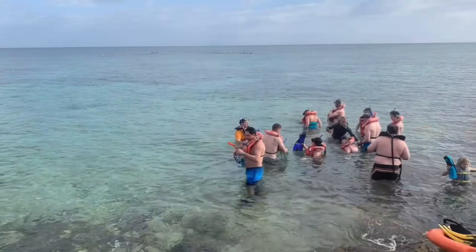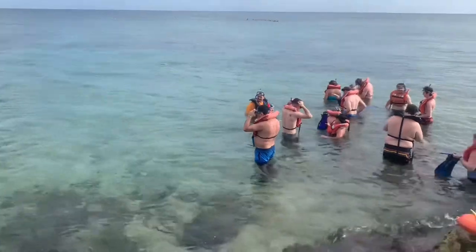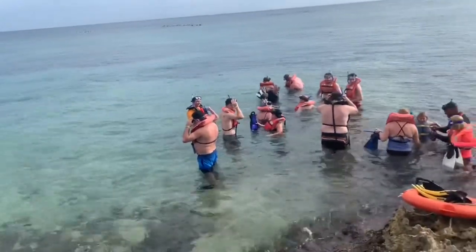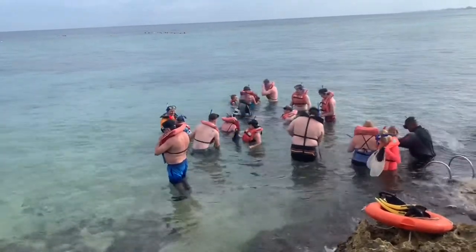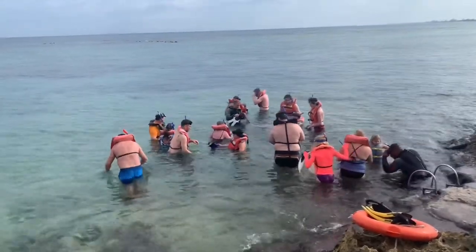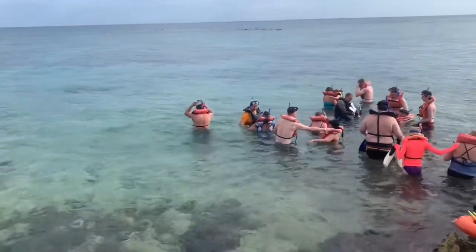Gear is provided on the spot, however I brought my own goggles, snorkel, and shoes. I decided to use shoes, but you can get fins there. And you have to get a life vest. I wasn't really happy about it, and you can see here why.